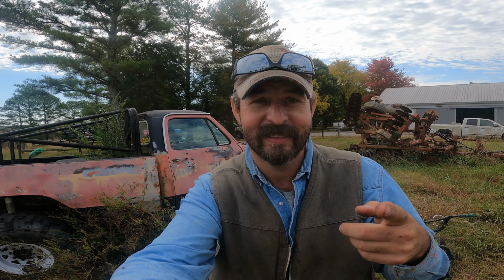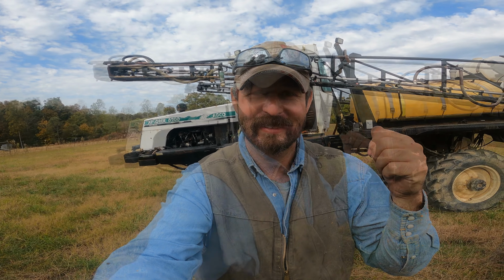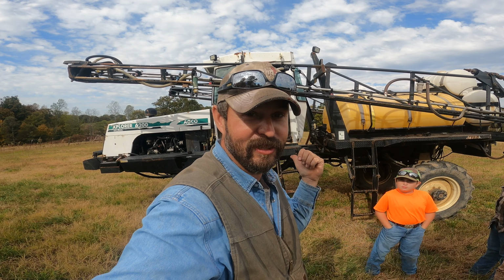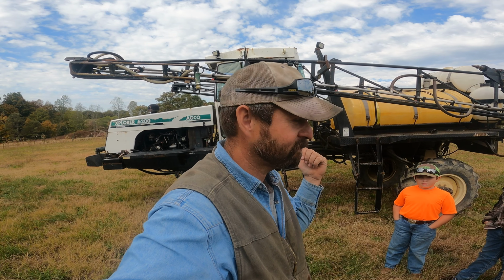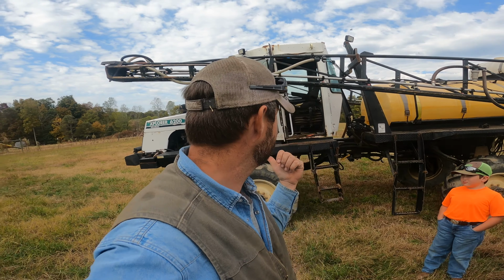So, we did something. We bought us something. We are the proud owners of a sprayer now. Self-propelled Willmar 6200, used. We saw one going to sell online, and we took a gamble, and we ended up getting it. Me and neighbor John went and picked it up yesterday, and we got it home.